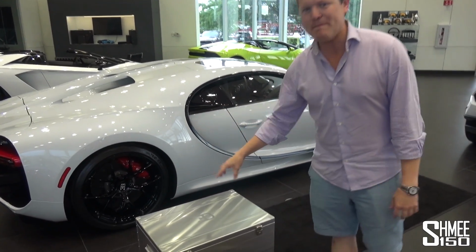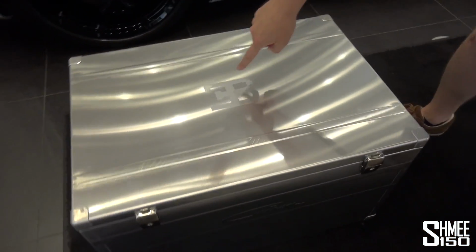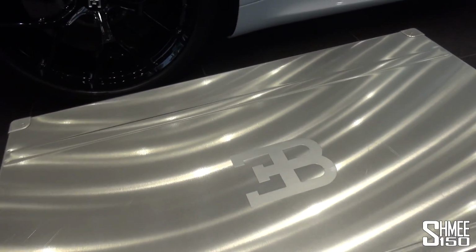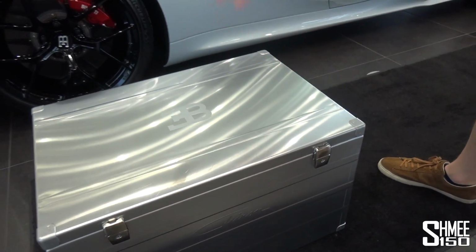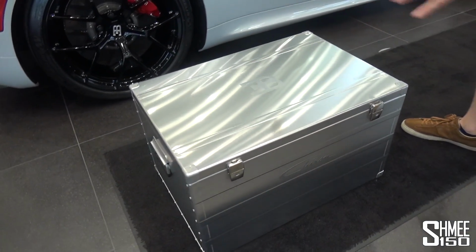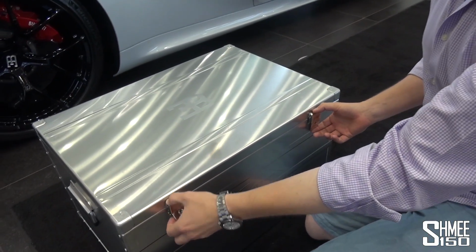Look at the gigantic metal box that comes with every Chiron. This has the EB logo, Ettore Bugatti, on the top of it. Down towards the side, you've also got the Chiron logo. It follows on from the kit that came with the Veyron, the predecessor, but inside here, a whole box of tricks. So let's explore this so I can show you exactly what lurks within.